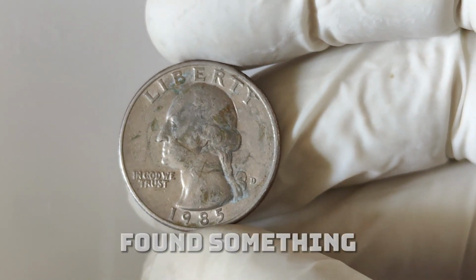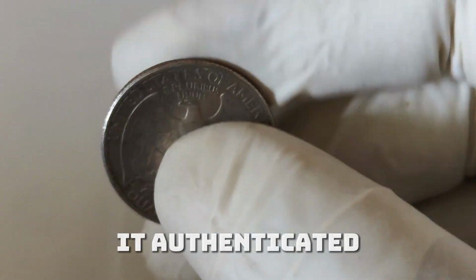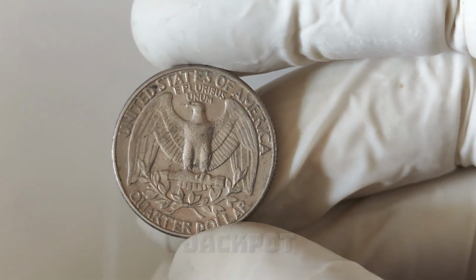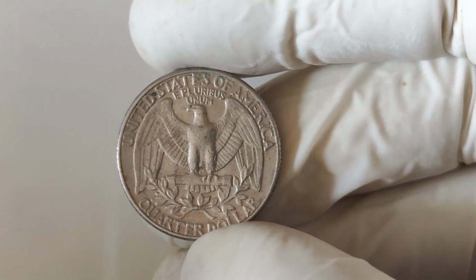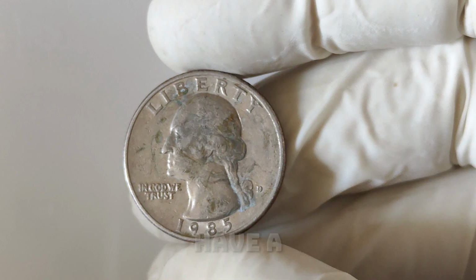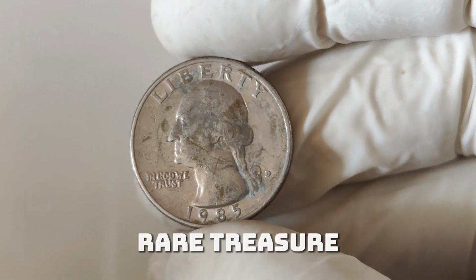If you think you found something special, send it to a professional grading service like PCGS or NGC to have it authenticated and graded. Finding a $1 million coin is like hitting the jackpot. But remember, not every 1985 D quarter will be worth millions. However, the key is knowing what to look for. If you have a 1985 D quarter, take a close look. Who knows, you might just be holding a rare treasure.